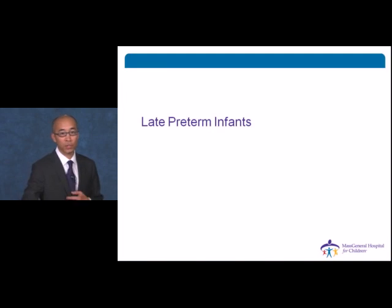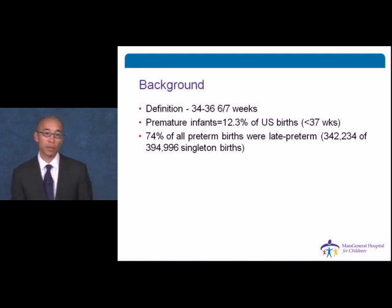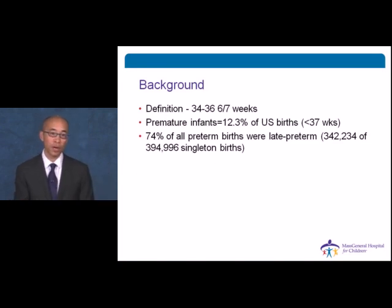Let's move on to late preterm infants. We define this group as about 34 to 36 and 6/7 weeks gestational age. Of all babies born in the United States, 12.3 percent are premature. But if you look at this small percentage unto itself, 74% of them are what we have defined as this late preterm cohort. So a very significant cohort indeed.